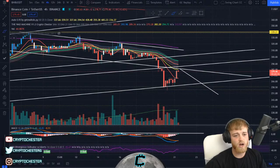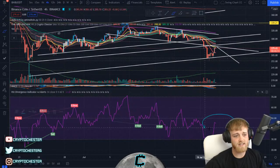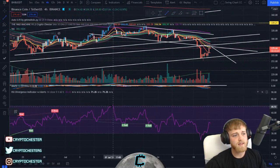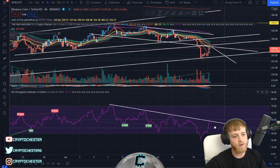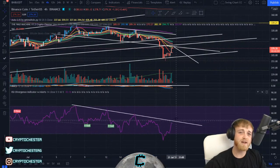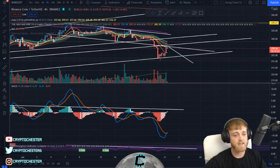Now, if we are going to be referencing the RSI coming through, we're back to that central zone. And look, instantly, there's a trend line coming through on the RSI. As you can see here, we're near enough finding that resistance at this zone here. So it would be a very good place to reference as well for a potential short position to be looking out for there, guys.